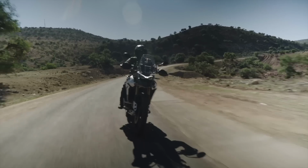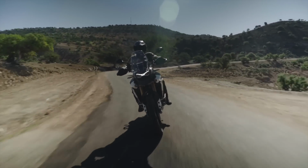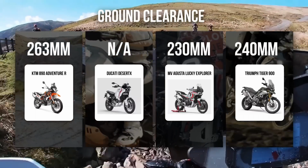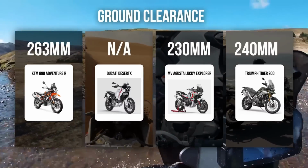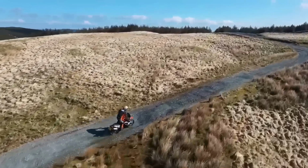Indeed, you can tell which of these four bikes has been more honed towards going rough when the tough gets going, with the KTM being light, having the shortest wheelbase and the highest ground clearance. I mean, you don't win an extraordinary 18 Dakar rallies on the trot for nothing.